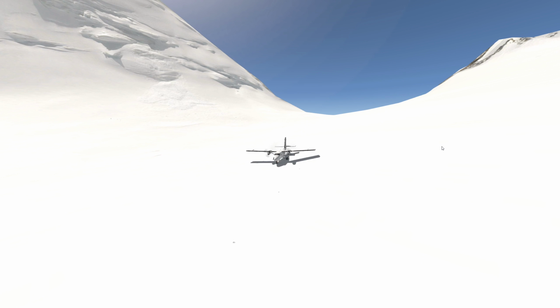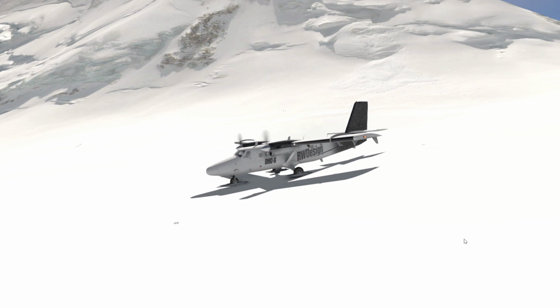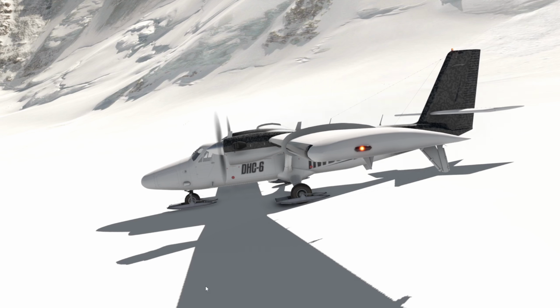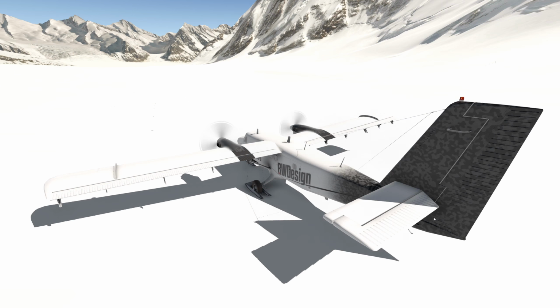Now obviously on a glacier you don't have any fixed runway or anything like that. Actually, you use quite a special plane for that. Mostly you use some modified ski version of some piston-engined prop plane. This is not a piston-engine prop plane, but this is a turboprop. Actually, this is quite an extreme plane. This is the Twin Otter. We have already talked about this one on this channel. This one should be able to operate here.